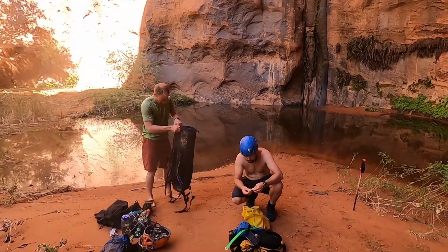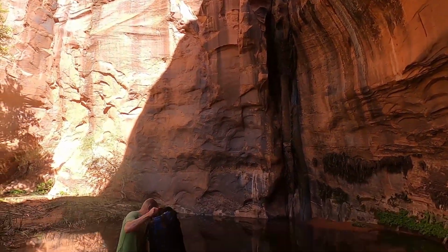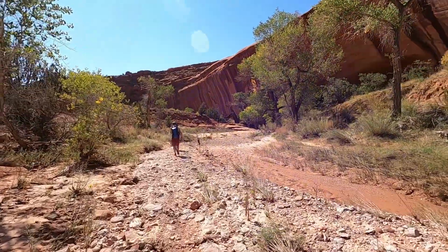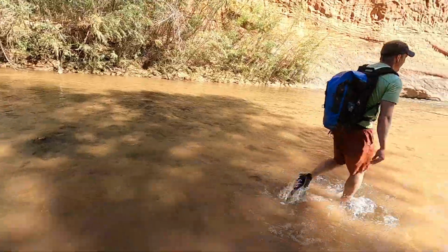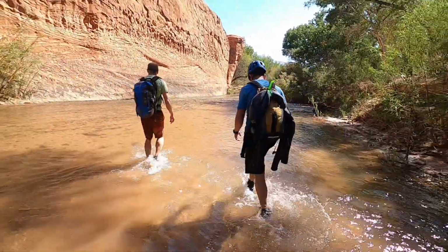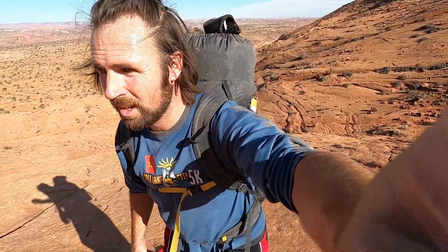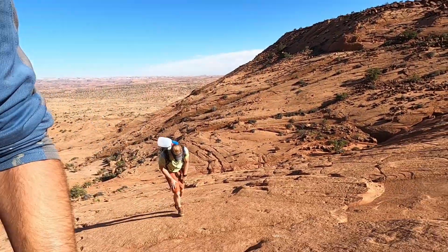Alright, just changing clothes and getting ready to go back. We were so ahead of schedule that we entertained the idea of dropping into the bottom of Neon to wrap the Golden Cathedral. But by the time we made it up to the parking lot, we were pretty tired and glad that we didn't extend the adventure any longer.